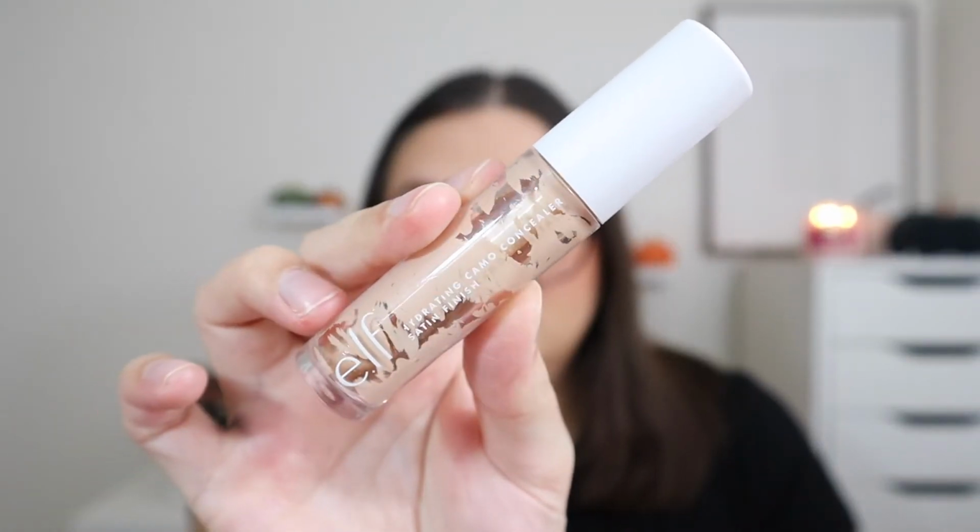Hydrating Camo Concealer. Love this one. Mine looks rough because I am almost finished with this one. I'm literally scraping the sides. This is a beautiful concealer. It's going to be an instant repurchase for me. I love it so much.